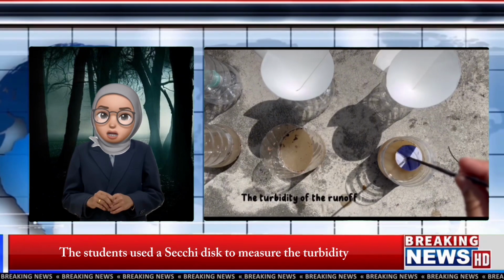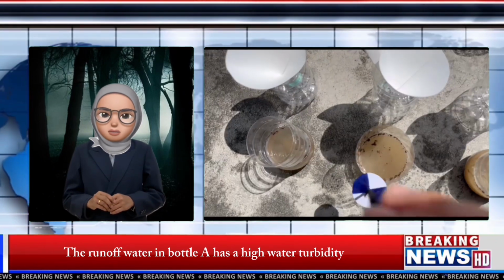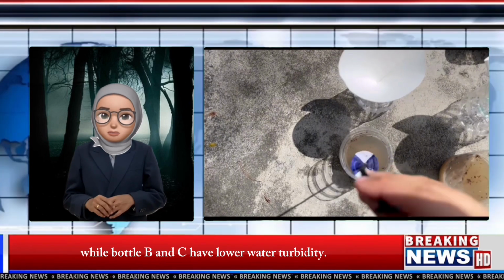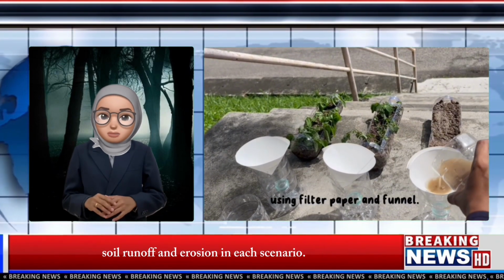The students used a Secchi dish to measure the turbidity of the runoff water in each bottle. The runoff water in bottle A has a high water turbidity, while bottles B and C have lower water turbidity. Next, the students measured the amount of soil runoff and erosion in each scenario.